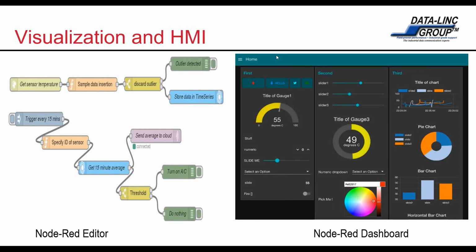Let's see. Here you see a visualization example. This is created in Node-RED. This is a Node-RED dashboard which shows the scales and gauges, bar charts and several things. It's analogous to an HMI, human machine interface, where if you have a touchscreen monitor, you could be controlling your operations just by clicking on the gauges and the controls that you see on this dashboard.